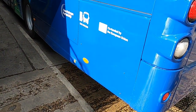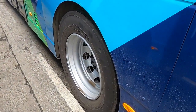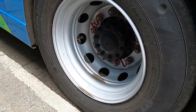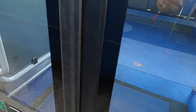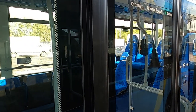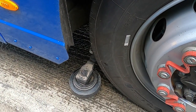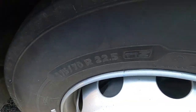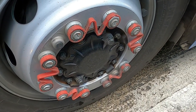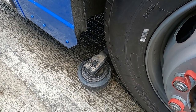Front and rear axles are supplied by ZF and tyres are 275/70R22.5s. They are Michelins on this vehicle. Dual door, just like the Volvos that are being replaced, which are also Wrightbus. Guide wheels are also fitted, and they are for use on the section of guided busway along the route.